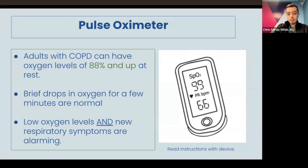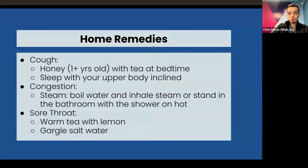But if you're having symptoms and your pulse oximeter is giving you some red flags, maybe your oxygen is normal but on the lower side of normal, if you still see these symptoms that we reviewed earlier, you should still go to the hospital. So this isn't really a tool to tell you not to go to the hospital. It's just more evidence to help you know how sick you are.